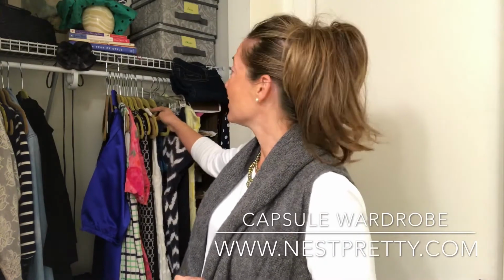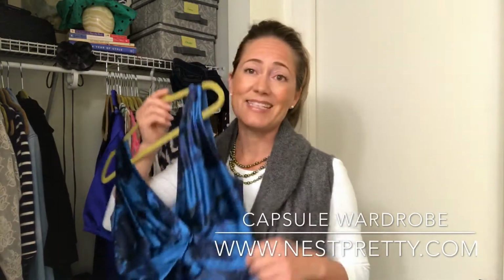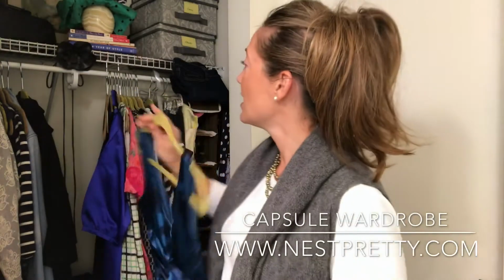So it looks like here I have one thing that I didn't wear, and it's a beauty. This one, perhaps I just didn't have an opportunity to wear it. I think I'm going to hang on to it a little longer because ultimately it fits and it's beautiful. You just need to have the right occasion.